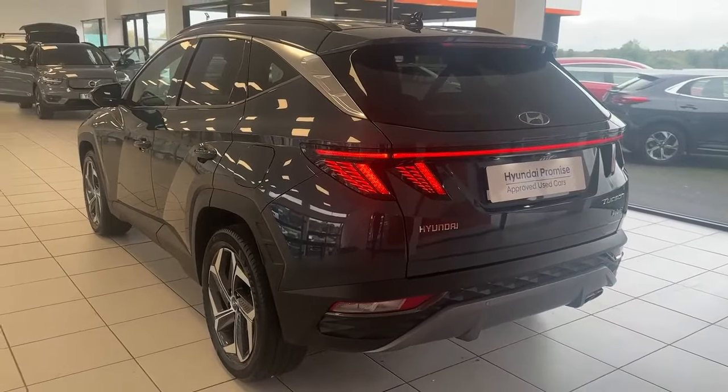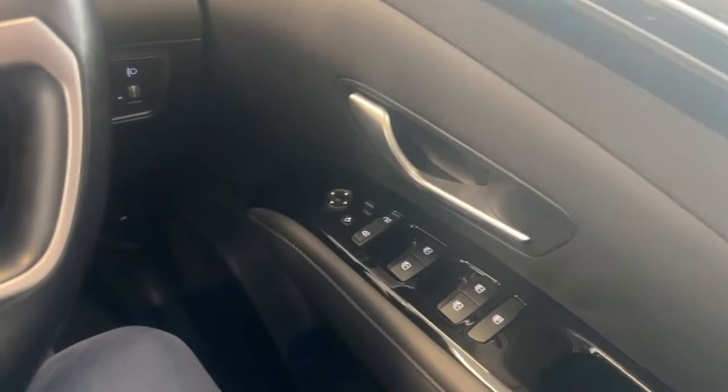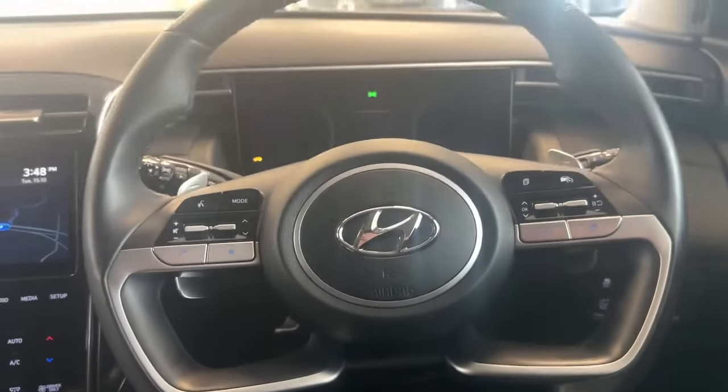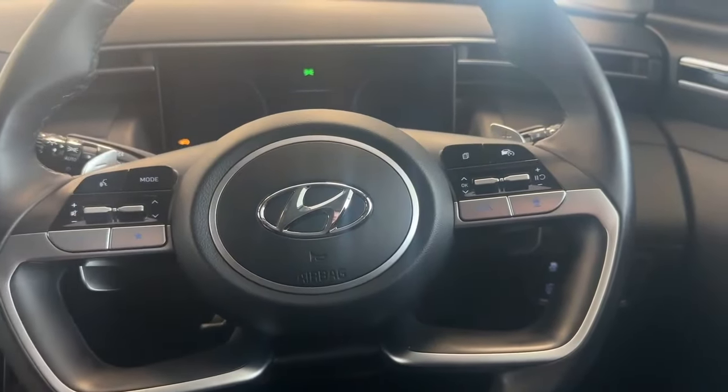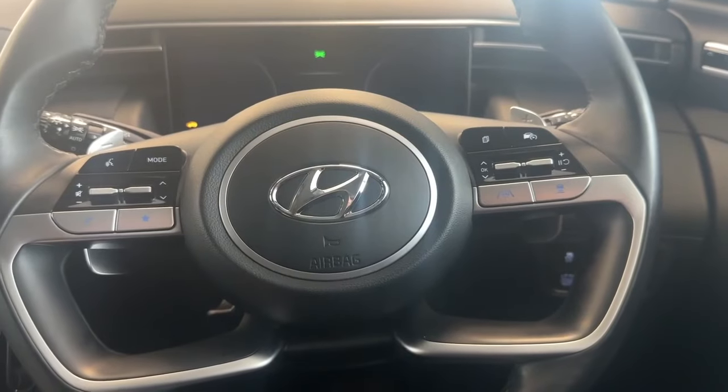So let me just show you into the inside of the car and show you some of the features in there. So just inside the car, we have our electric windows all around with our electric adjustable door mirrors. We also have our leather multifunction steering wheel that controls the volume of the radio, answers and declines calls, and you also have your voice recognition there as well.